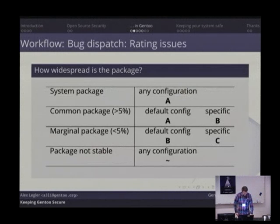One of the measures we use for determining whether to send an advisory or not is how many people we estimate have installed this package. So how many users are potentially affected. We have basically 4 categories. We take system packages, which are the ones that you find in your stage 3 already when installing. Then we call a common package, things that are on more than 5% of installations, or at least that we estimate are on more than 5% of installations. Here we have common things like Apache, PHP, and so on. Then we go on and separate from that the marginal packages, which are less than 5%. And we have a category for packages that have never been stable.